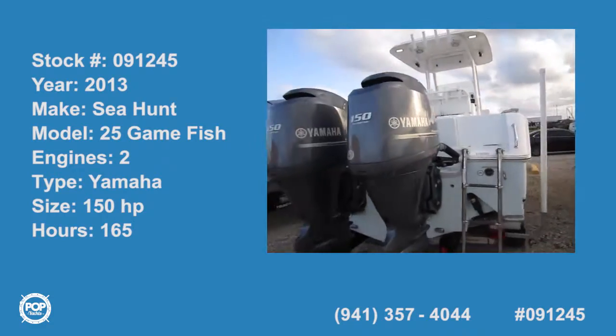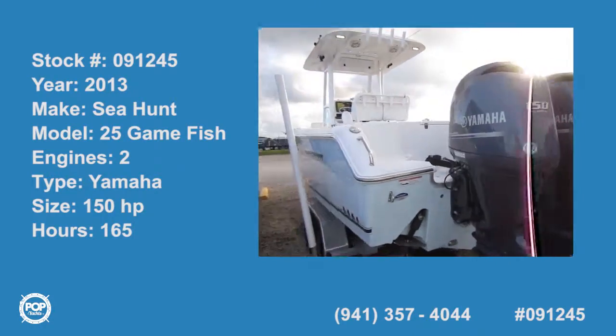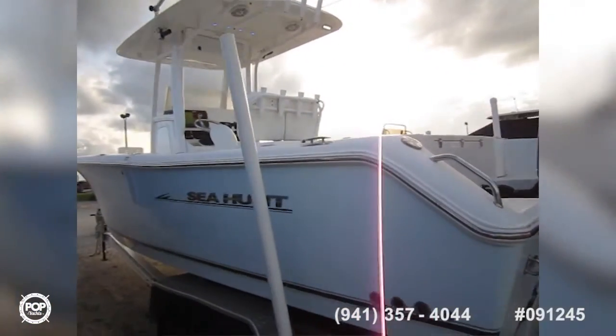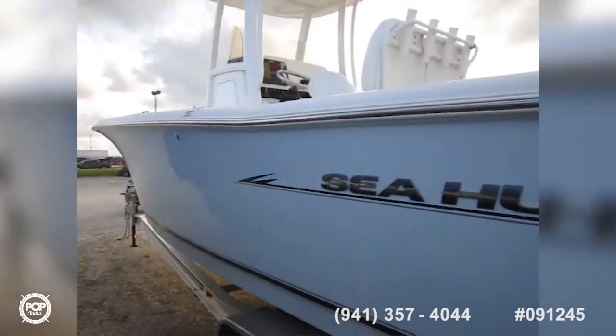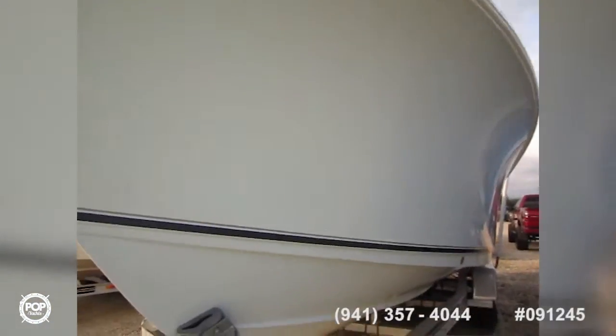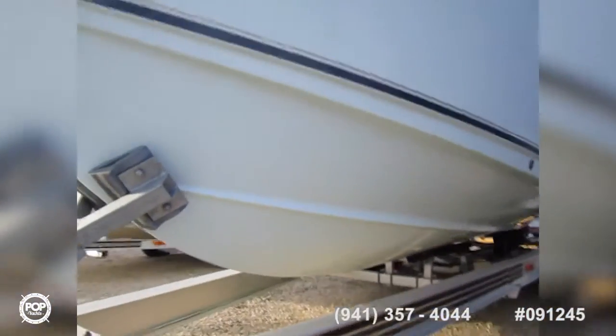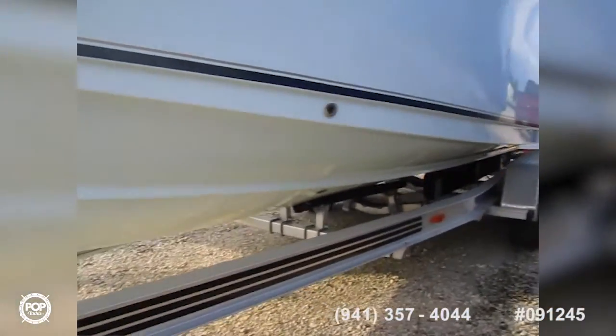We're lucky enough to be looking at a beautiful 25-foot Sea Hunt. Pale blue in color. Powered by twin 150 Yamaha 4-strokes. Nice deep V up front for those offshore days. Dual live wells. Onboard head with holding tank and macerator. It's a freshwater flush system. Sitting on a 2014 twin axle trailer.